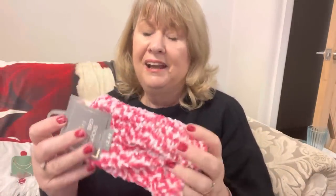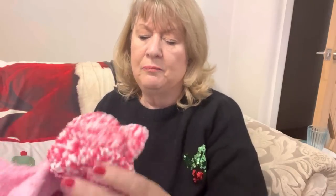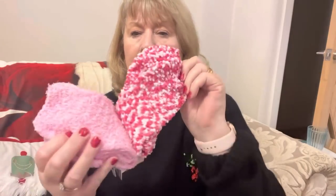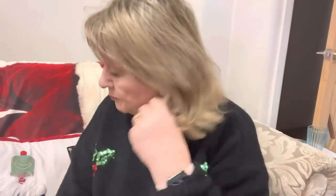So these, I've got the price of these because it's on the label. There were some cozy bed socks. I thought they'd look lovely in a stocking, and I think people always love these at Christmas. These were £2.49, and there's two pairs, a plain pink pair and then the bobbly pair, the pink and white pair. They feel absolutely gorgeous. I think it's lovely to get cosy clothing at Christmas, isn't it?